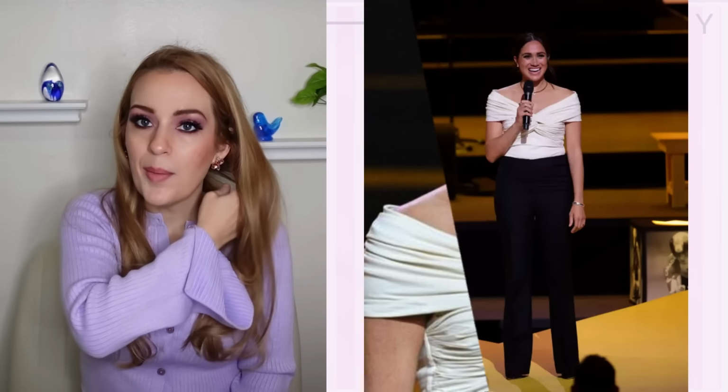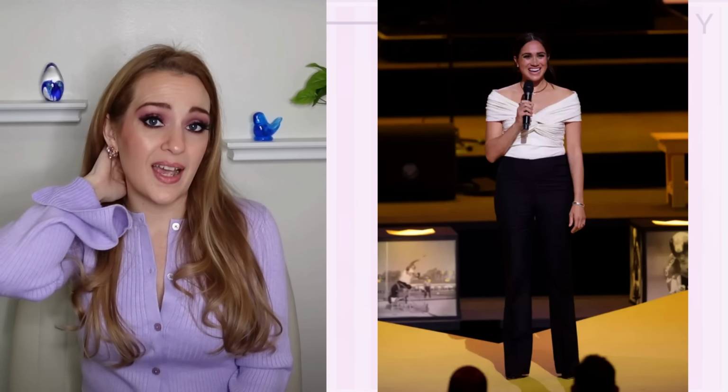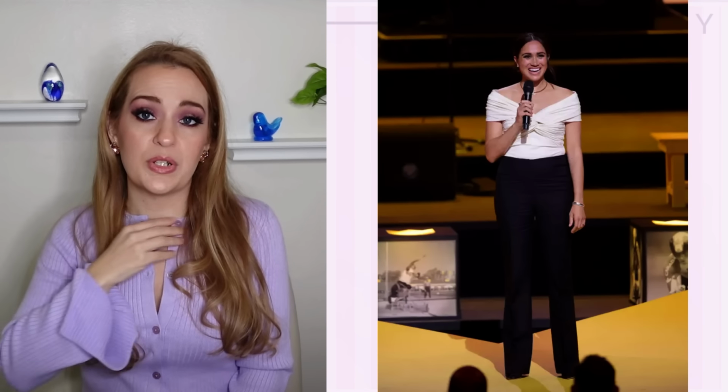It widened her overall waistline as well. And it shortened her waistline even more, making her look even more short-waisted. So she made herself look like a literal square torso in an unflattering manner. And it was kind of inappropriate to copy or emulate the same exact top as Princess Diana.